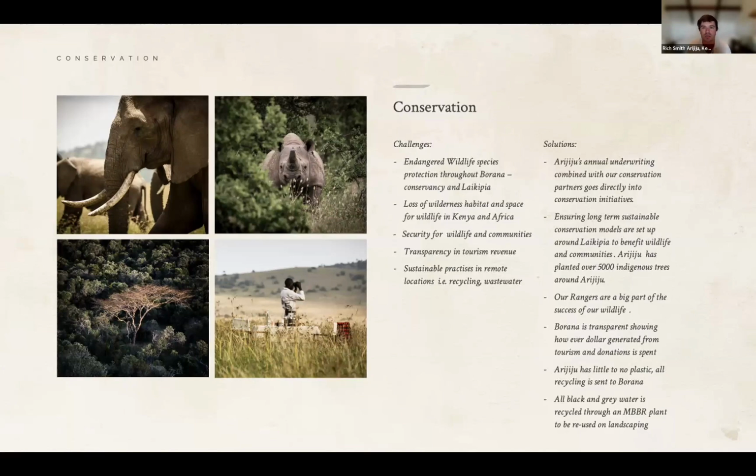The other thing is ensuring long-term sustainable conservation models are set up around Laikipia. These models include helping acquire land in certain places to ensure that they're not further developed or turned into farming lands, and making sure that there's education set up for a lot of the communities outside, teaching them why it's important to preserve and protect these areas. A lot of the wildlife in Borana also does move outside of the conservancy, so these migration corridors need to be protected.